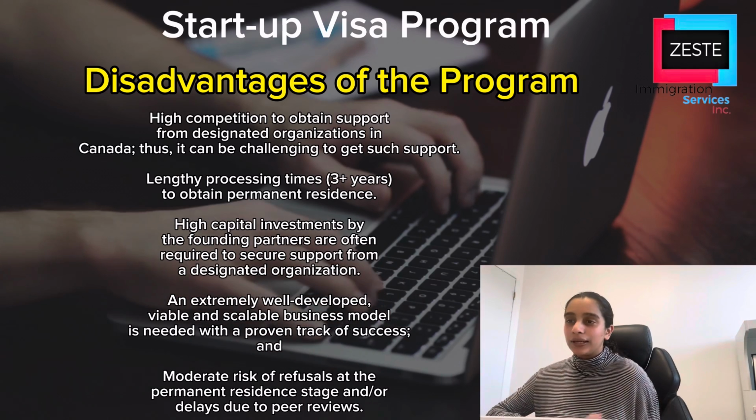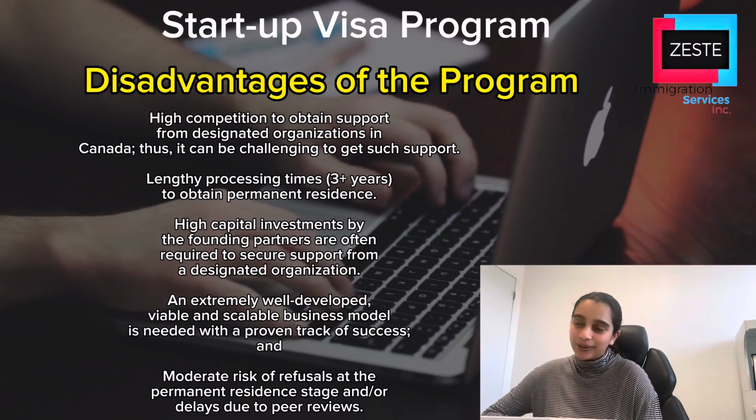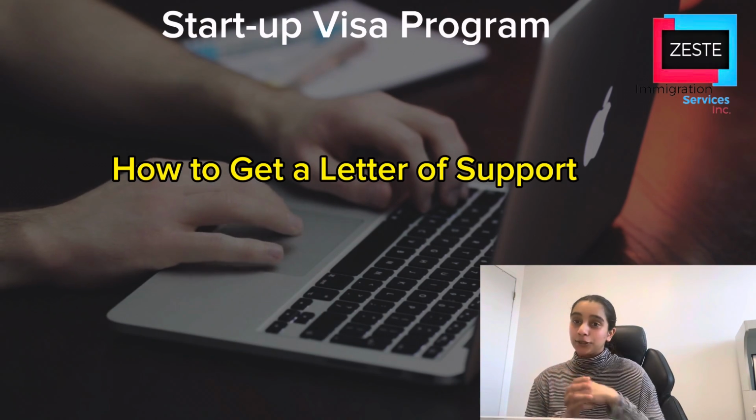Then another is moderate risk of refusal at permanent residence stage or delays due to peer reviews. Now let's learn about the process on how to get a letter of support for Canada's Startup Visa program.